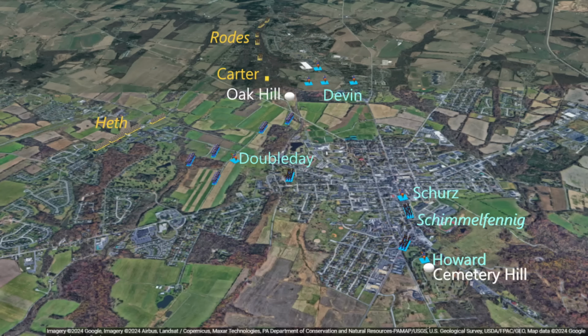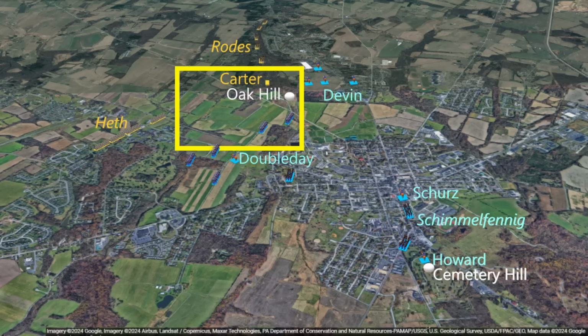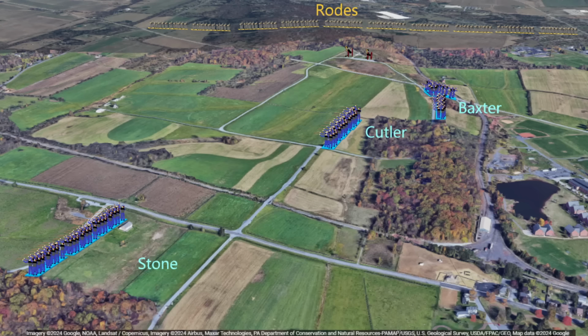The approaching threat from the north is confirmed by Devin's cavalry troopers. The troopers report that a large body of Confederates is approaching Oak Hill. We will zoom in to the northwest. Rhodes is about 1 mile north of town.